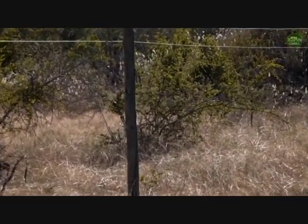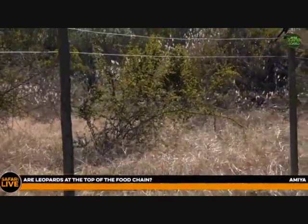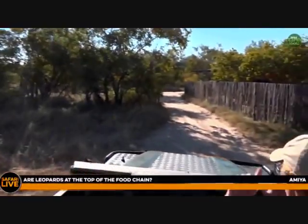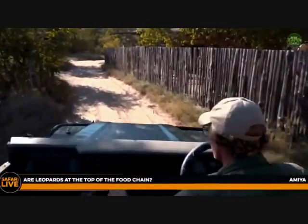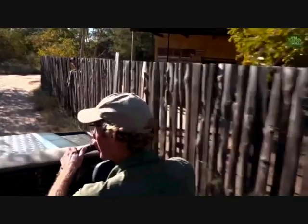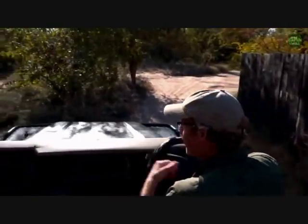More lions above them, but now she's going to go into a very thick drainage line. Oh, she might go onto that fire break. So this is here. Just think about that, everyone. You might be watching a leopard from your tent.